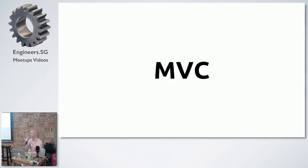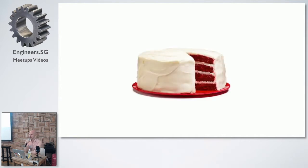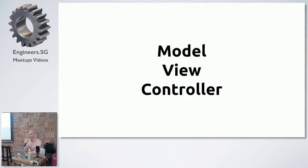So Rails is built on what is called the MVC pattern. And you can think of the MVC pattern as what is called a layered architecture. And much like a cake that has different layers, Ruby on Rails also has three different layers, where each layer has a particular responsibility. And the layers in the case of Rails are the models, the views, and the controllers, so MVC.